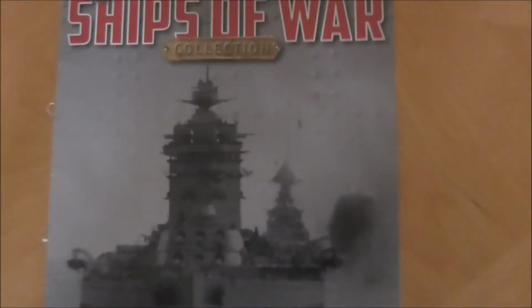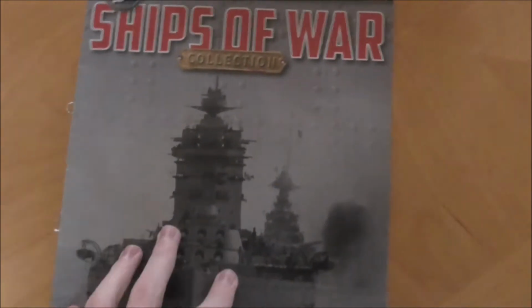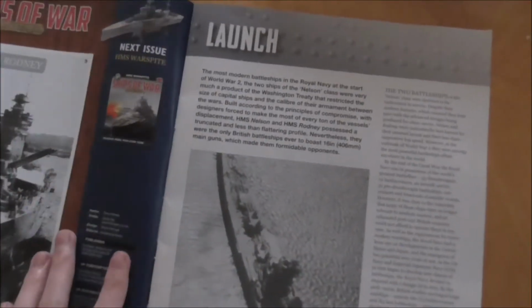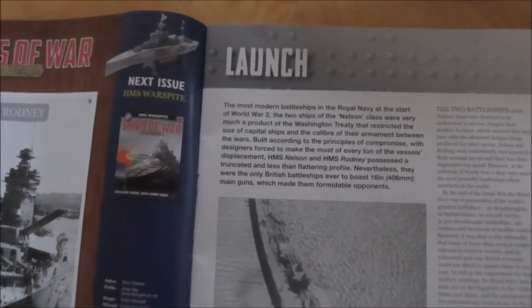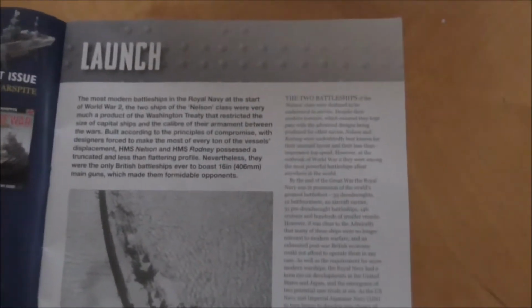Yes, she was the only battleship ever to hit another battleship with a torpedo, and that was Bismarck, actually. So there's a picture of her on the front cover. This is her, and behind her is Barham, I believe. HMS Barham. Anyway, it's another image of her. Next issue we've got Warspite, obviously one of the most infamous and iconic British battleships ever. Everybody knows Warspite, hopefully. But anyway, this talks about her, how she was designed and all that.